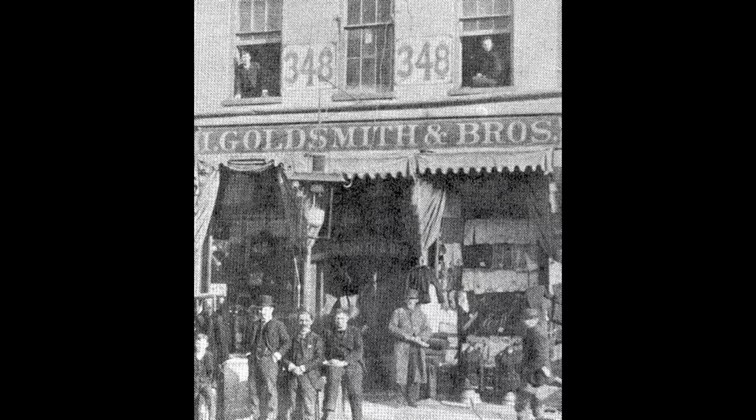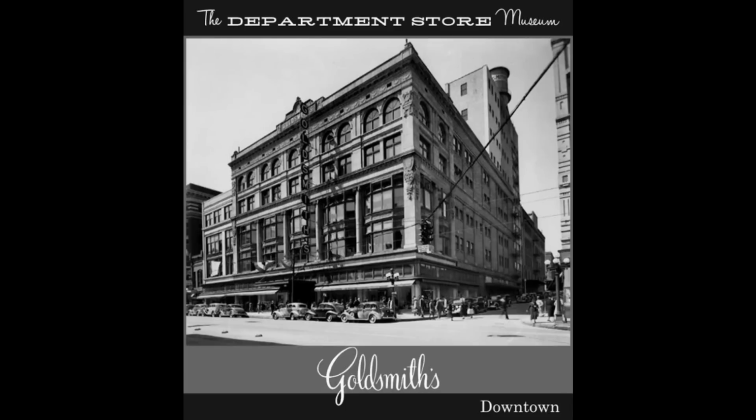With its beginnings at its Beale Street location, in 1870 the German immigrant Goldsmith brothers, Isaac and Jacob, started doing business in Memphis. This was the Goldsmith Brothers store on Main Street starting in 1895 and became a true department store in 1902 when they arranged merchandise by departments, among the first in the South to do so.